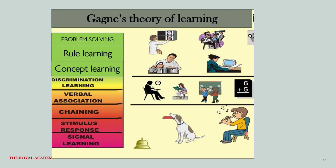What is chaining? See, playing a flute is not so easy. So he has to learn step by step, and first class, second class, third class. So at least 8 classes he has to go to learn the flute. Okay. So by chaining all those things, he is now ready to play the flute in a proper way.